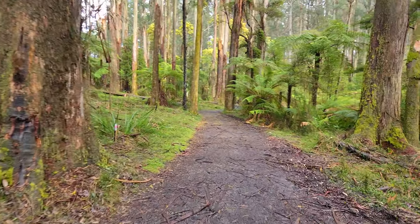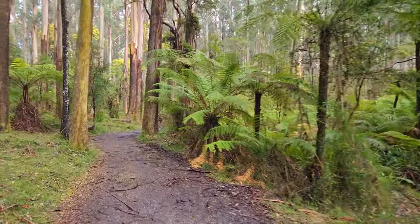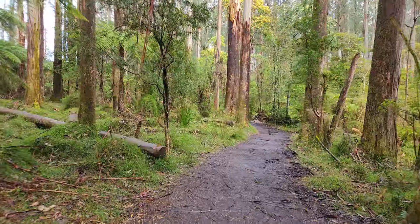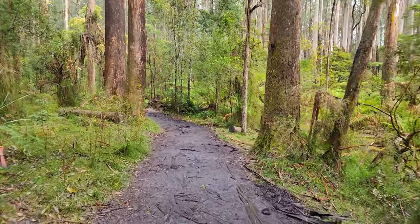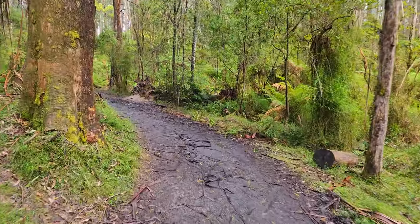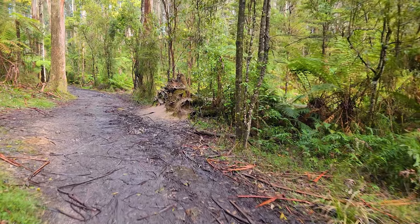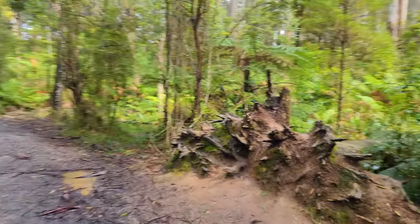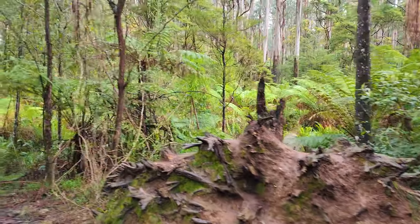Okay, so let's keep wandering. Pretty sure soon we should be coming up to the waterfall part. This section here is a bit easier to walk actually. It's not as muddy as further up the track there. Wow, check this out. Look at how big that root section is on that massive tree that's gone across the river there.